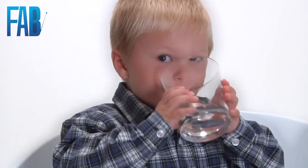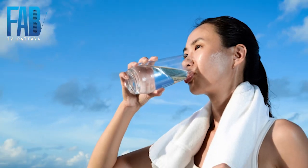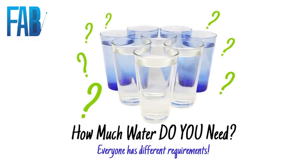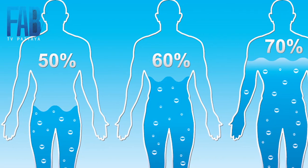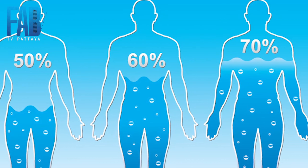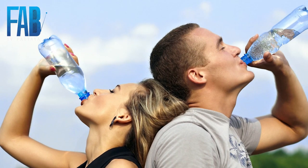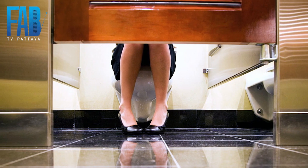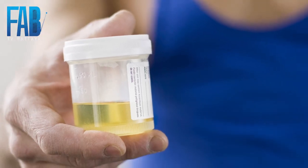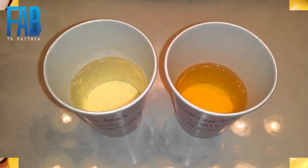So with that said, here's an easy tip to ensure you're staying hydrated and getting enough water. You've probably heard 8 glasses a day, 2 liters a day, etc. Let's keep it simple. Everyone is different, so they require different amounts. Just pay attention to your urine. If it's clear like water, you're reasonably hydrated. If it's dark yellow or doesn't smell so good, you're dehydrated. Vitamins might make your pee a little brighter yellow.